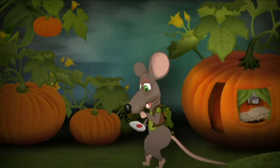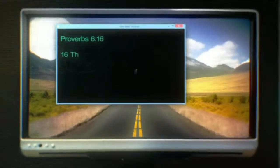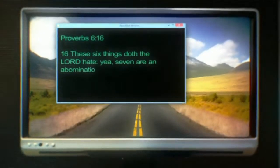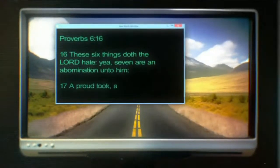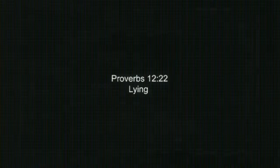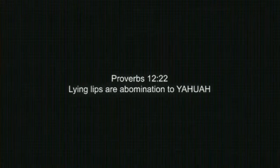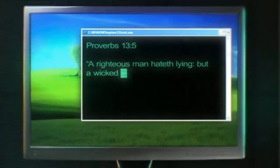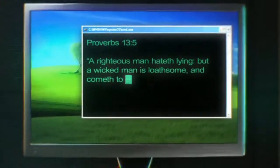Proverbs chapter 6, verse 16 reads, "These six things doth Yahuwah hate. Yea, seven are an abomination unto him. A proud look, a lying tongue, and hands that shed innocent blood." Proverbs 12, verse 22, "Lying lips are abomination to Yahuwah, but they that deal truly are his delight." Proverbs 13, verse 5, "A righteous man hateth lying, but a wicked man is loathsome and cometh to shame."